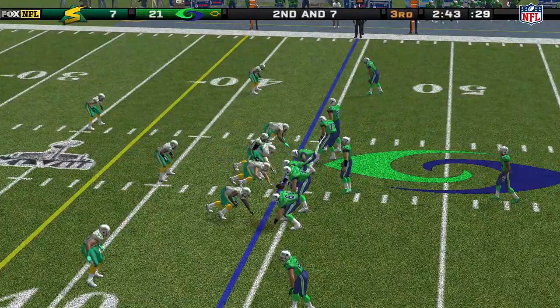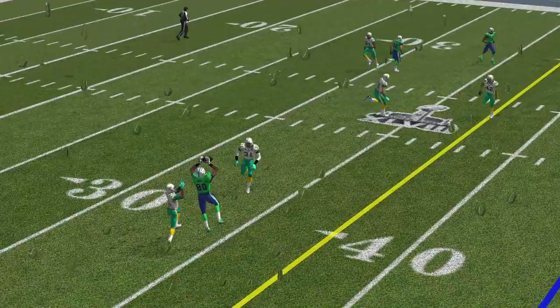Nice play fake. Gets rid of it. Donnie Abraham has been around the ball all day and records his fourth tackle.